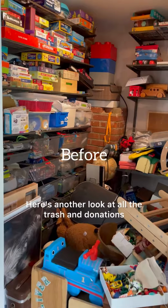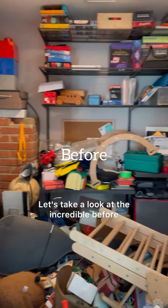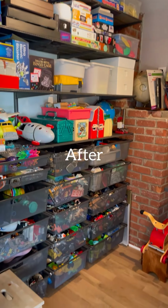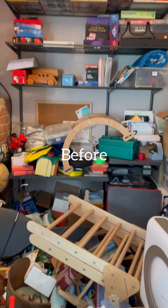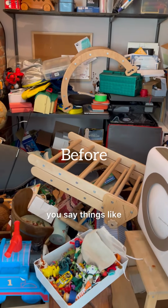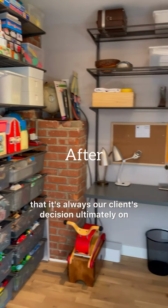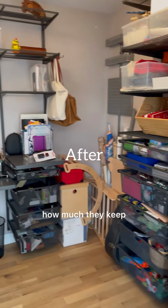Here's another look at all the trash and donations. Let's take a look at the incredible before and afters that we were able to achieve in our time together that day. As some of you have noted, you say things like, it still looks too cluttered. And I want to remind you that it's always our client's decision ultimately on how much they keep and how much they let go.